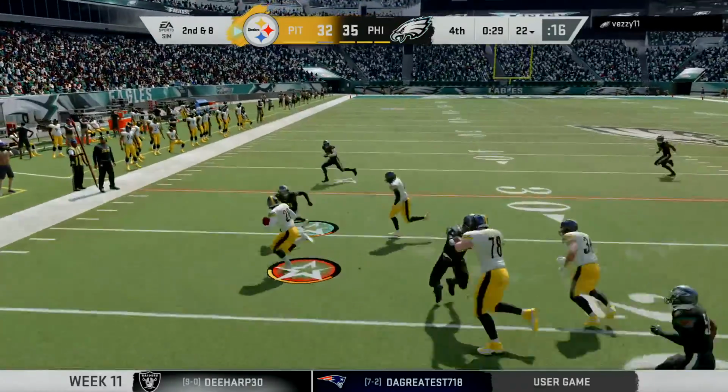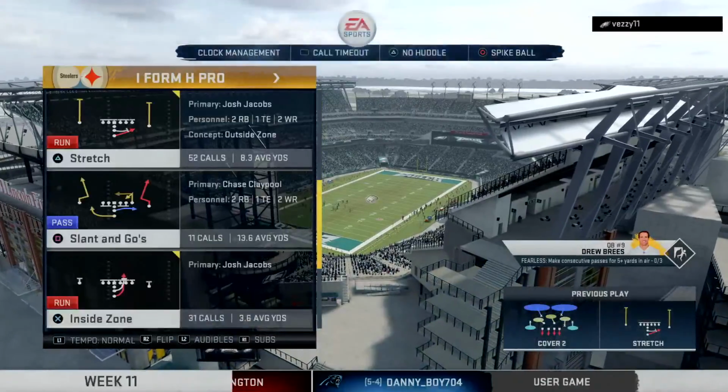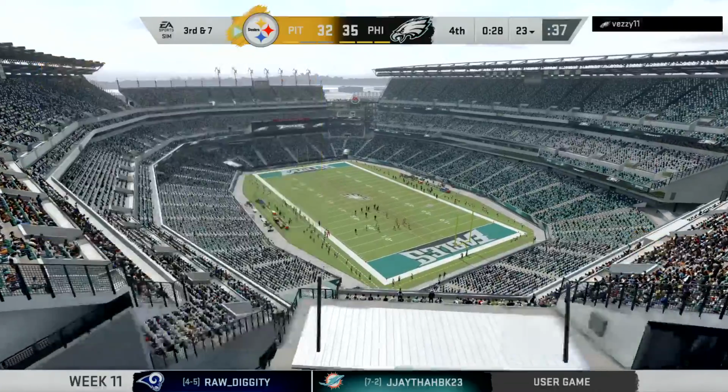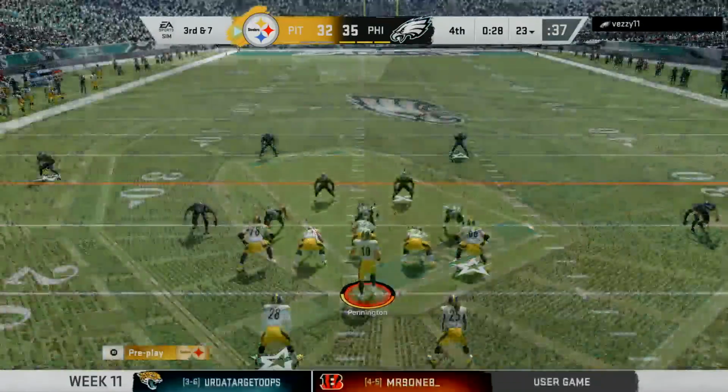Once again, it's Jacobs. And he will fight his way forward to about the 23-yard line. The Steelers signal for the second of their timeouts as they stop it with 28 seconds to go in this football game. On the ready.